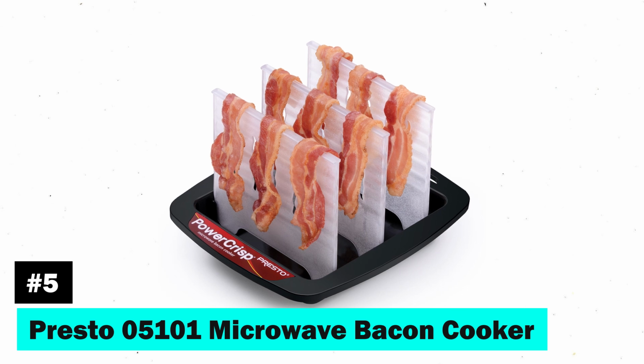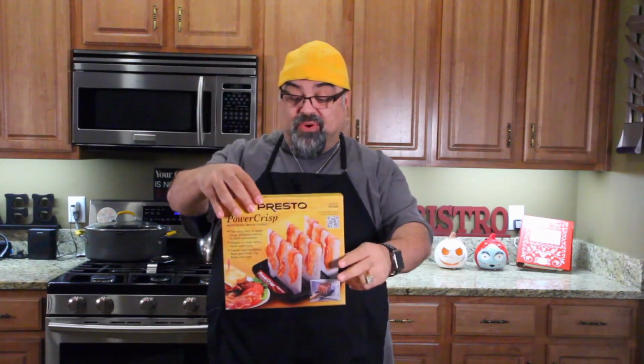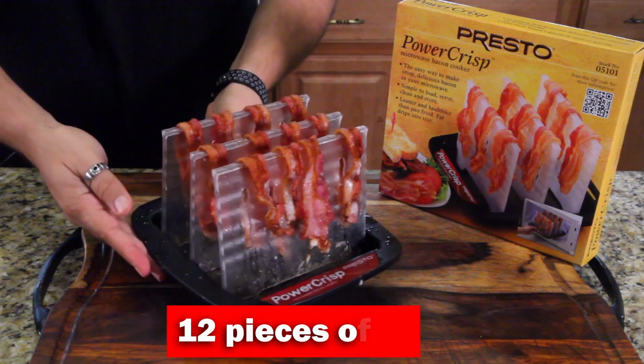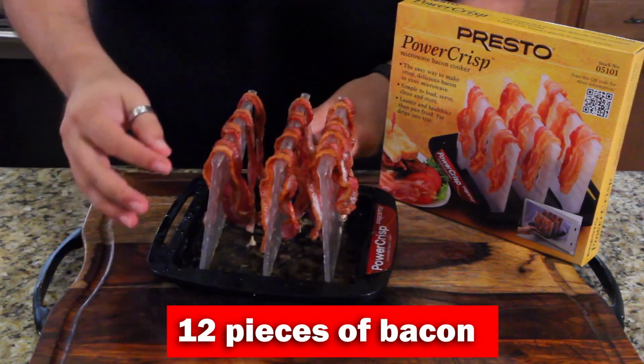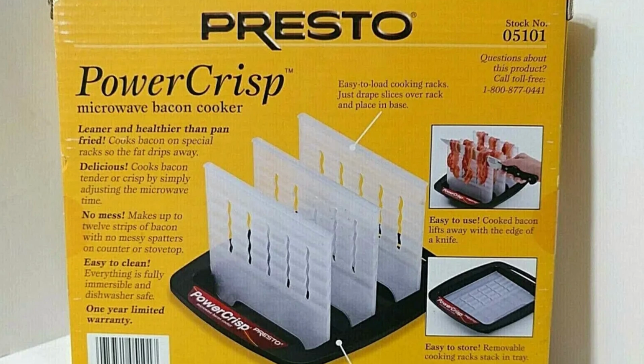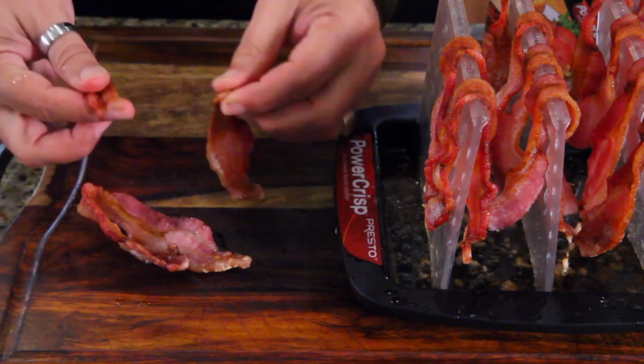Presto 5101 Microwave Bacon Cooker. Next up is the Presto 5101 Microwave Bacon Cooker. Imagine cooking 12 pieces of bacon with no mess on your counter or stovetop. This cooker makes it possible. It's the easy way to get crisp, delicious bacon right from your microwave.